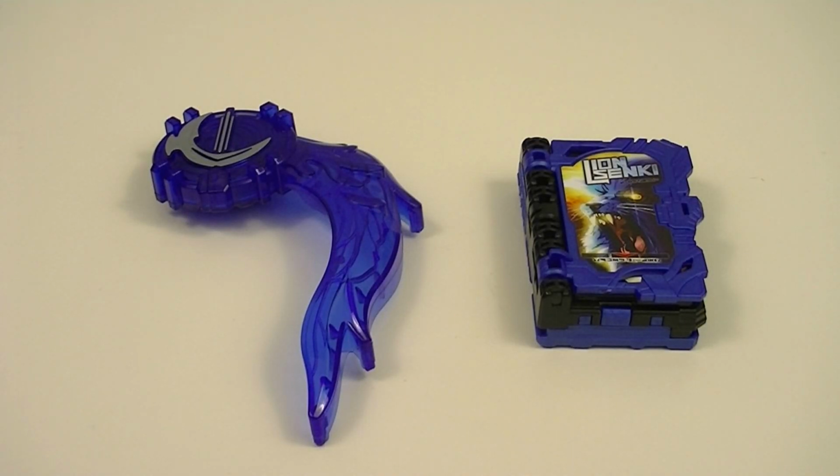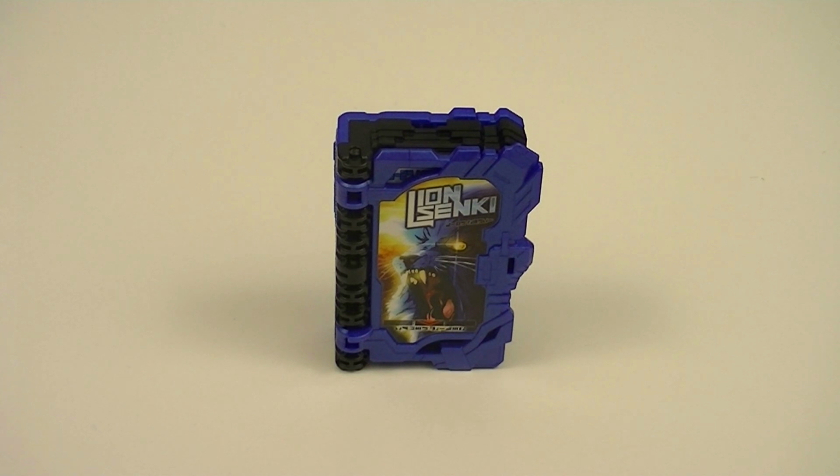This time I'll be reviewing the deluxe Suiseiken Nagare Emblem and Lion Senki Wonder Ride book from Kamen Saber. These are the main emblem and ride book used by Kamen Blades to transform and use his special attacks, and includes the two items listed in the title. So, let's get started. First up, we'll look at the included Lion Senki Wonder Ride book.